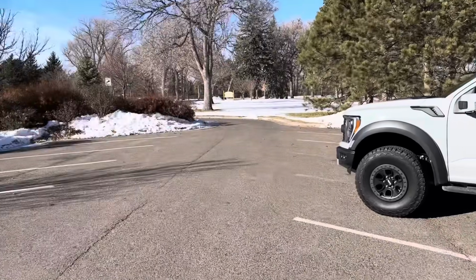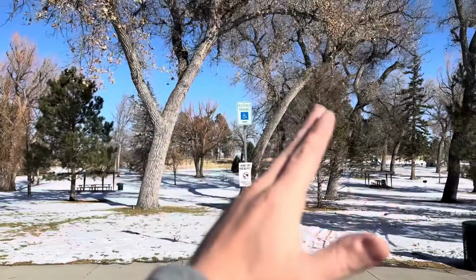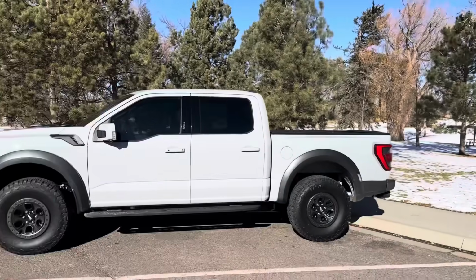Excuse me guys, it's so windy. It is gnarly. Look at this. This is Wyoming. Look at the trees. The wind through the years has tipped them over.